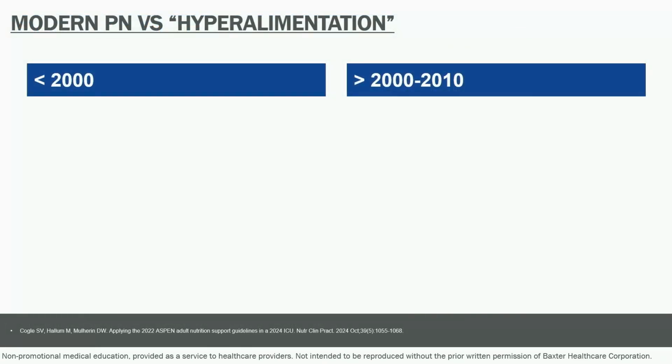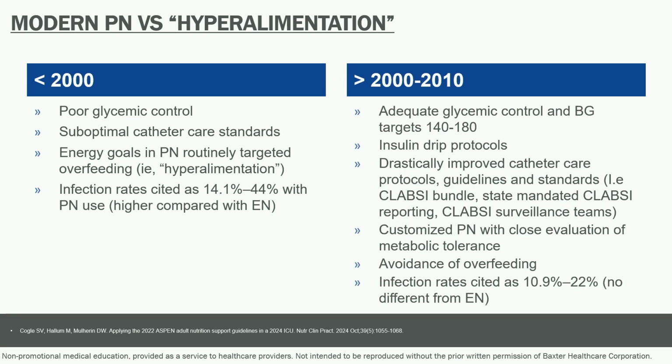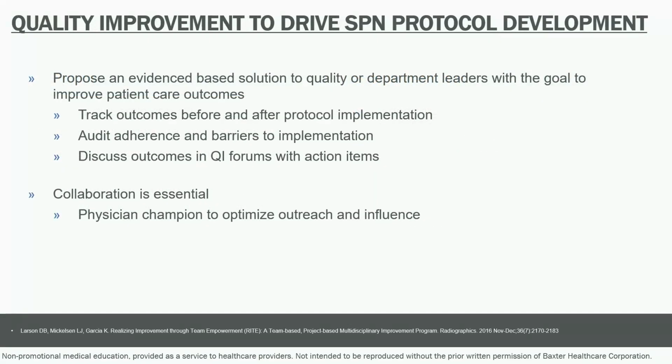It's an important time to review what has changed from the early 90s to the 2000s, from overfeeding, poor glycemic control, and suboptimal catheter care, as Dante talked about, to our modern ICU era. There is high priority to achieve glycemic targets, drastically improved catheter care protocols and standards, and customized PN with close evaluation of metabolic tolerance. Propose an evidence-based solution and track your outcomes before and after the protocol.